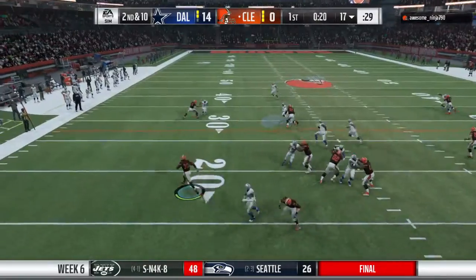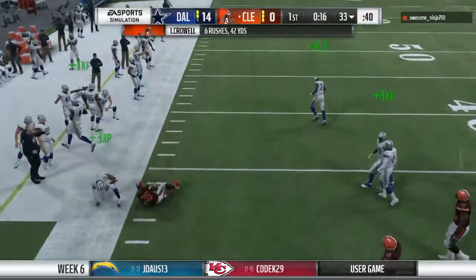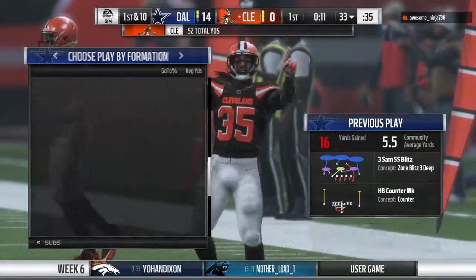They'll run it again with Crowell. And some room to maneuver. And he's going to get this one across the 30-yard line. A good play there as the Browns strike for 16 and a first down.